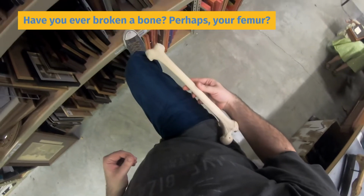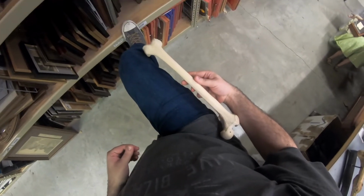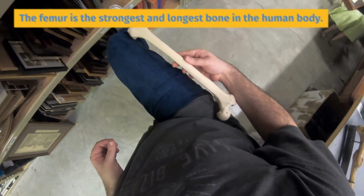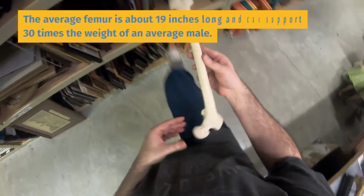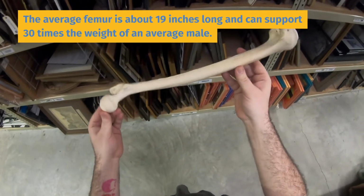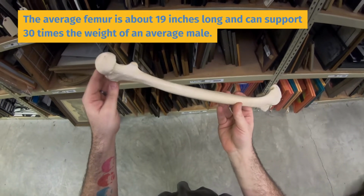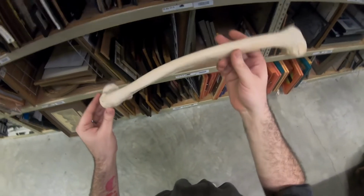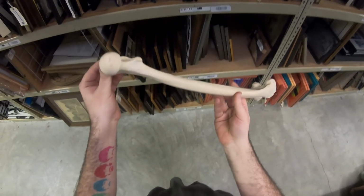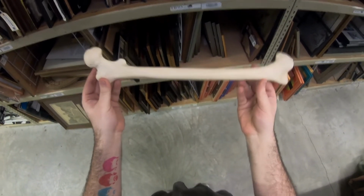Now, for those of you who don't know, the femur is actually the strongest and longest bone in the human body. Its average length is about 19 inches long, give or take, but it can support about 30 times the weight of your average male. So if you weigh 180 pounds, that's about 5,400 pounds of strength this bone can take before it breaks.